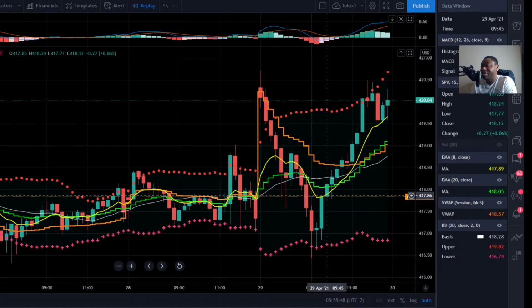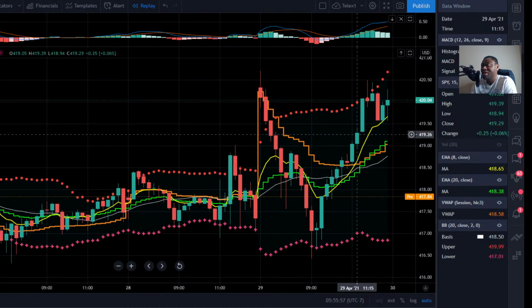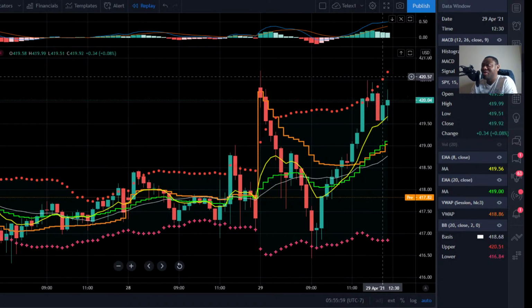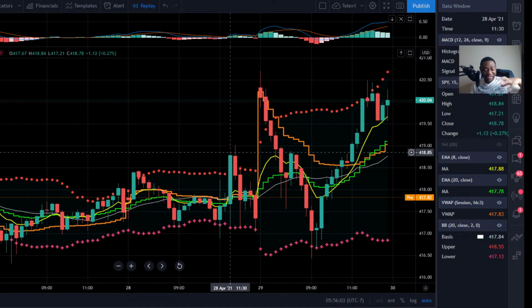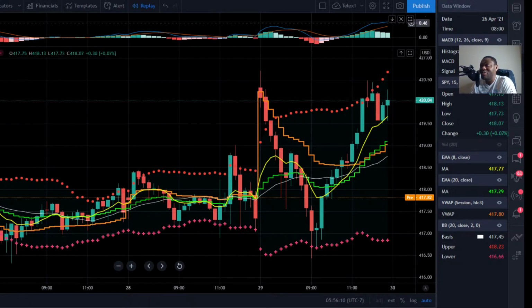Now SPY is able to track above both EMAs that acted as natural resistance, and even if you traded this from 418 to 420, that's not that bad. But you would have been wise to take your money, right? Because this is a kangaroo market, meaning the market is just jumping from spot to spot. We have seen a lack of consistency on a day-to-day basis.